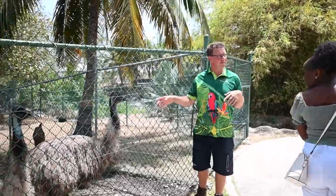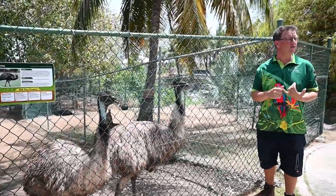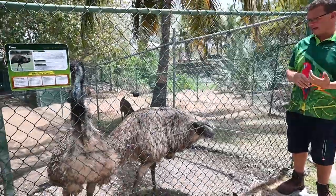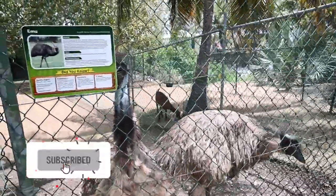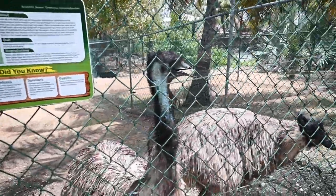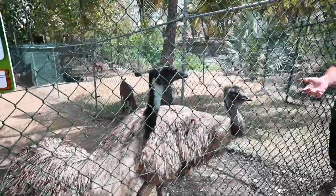The emus, which are one of the biggest flightless birds, related to ostriches but a little bit smaller. They can't fly, they lost their wings through evolution, but they can run super fast, maybe 30 miles an hour. Oh, wow. And they're super inquisitive.